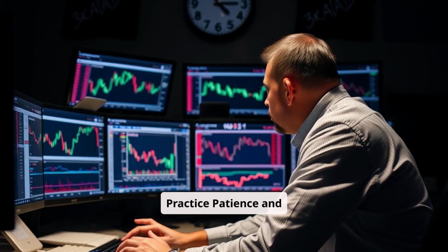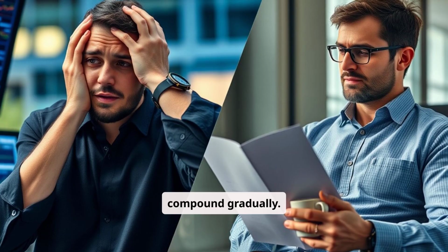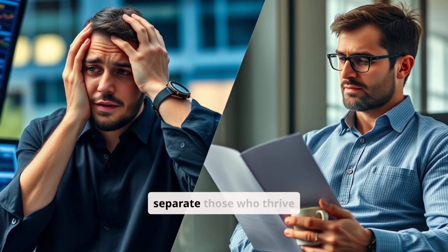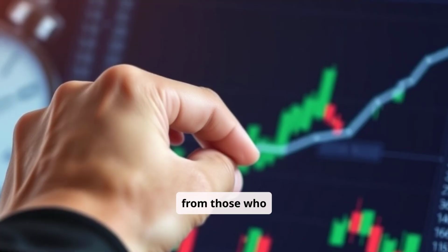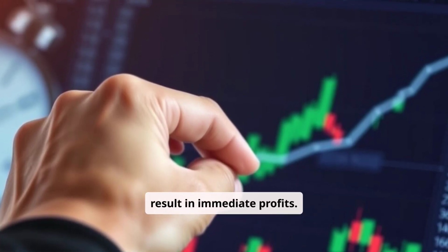Practice patience and discipline. Success in trading is cumulative. Gains compound gradually. Just like investing in other areas, patience and discipline separate those who thrive from those who flounder. Avoid rushing into trades or expecting every trade to result in immediate profits.